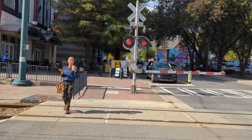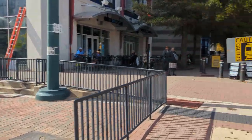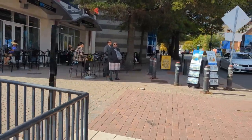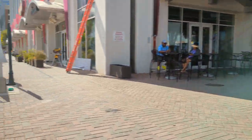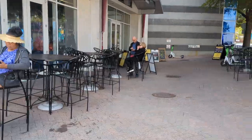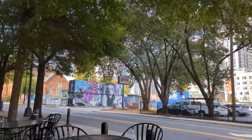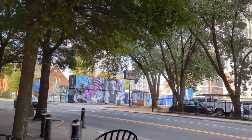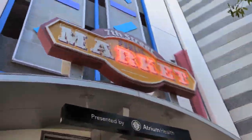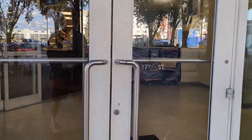So this is 7th Street Station. I got off at 9th Street. You see those empty storage container units? That's gonna be something too. 7th Street Public Market. I'm gonna pause this. Let me just get a quick shot of the inside.